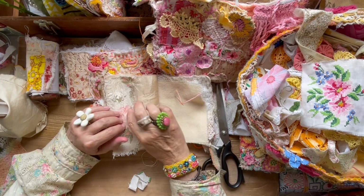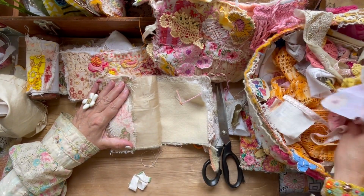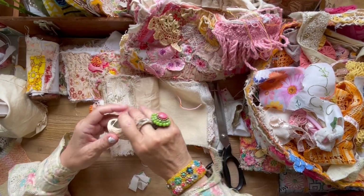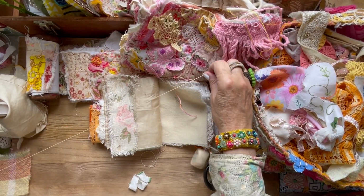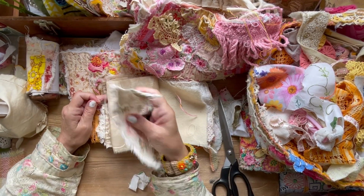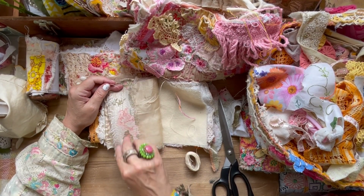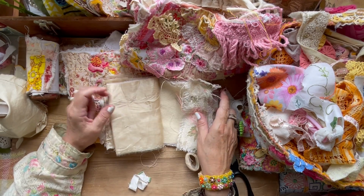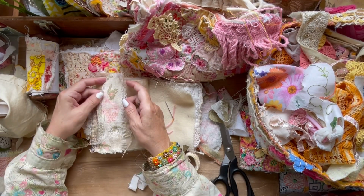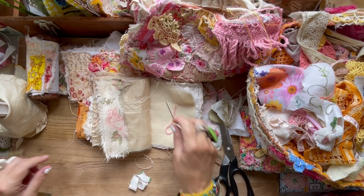So why don't we put this down. If we were journaling, we would call this like a belly band or a side tuck. Can't tell which way the rose should go. So my initial was to do it that way. So let's do it that way.